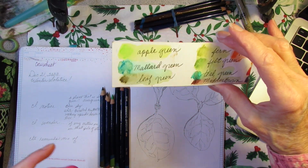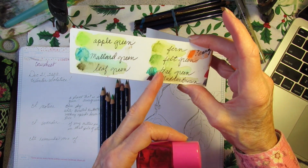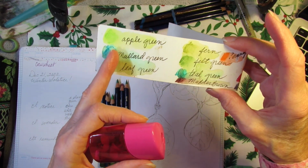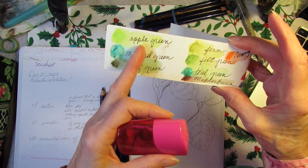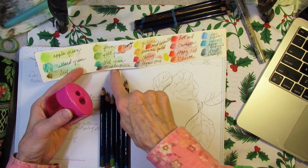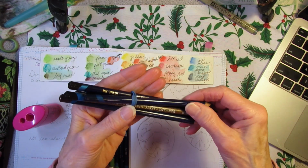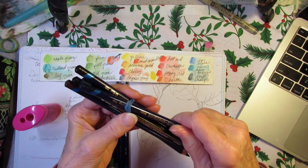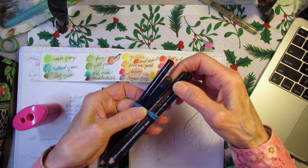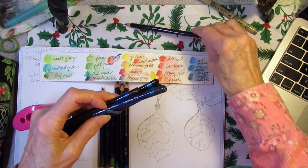The mallard green is really a lot of blue in that. I'm looking at the color of this leaf, and probably this felt and fern green, and maybe in the little leaf is a little bit of a yellow green. I've got this apple green. I want some of this madder brown. I haven't found that one yet. Let's see. We've got indigo, ink black. I don't want black. And, oh, here's madder brown.